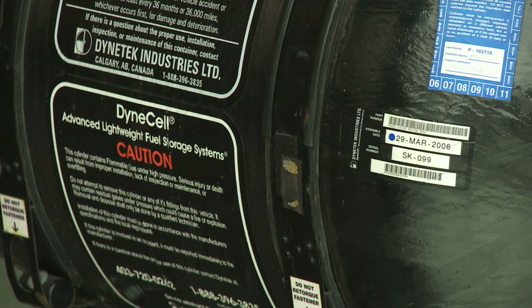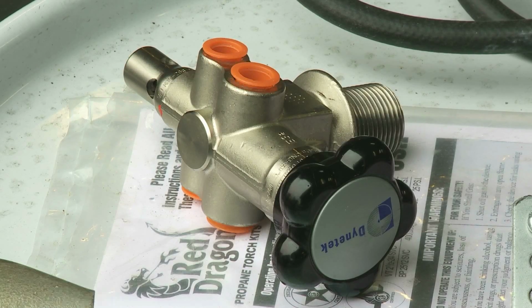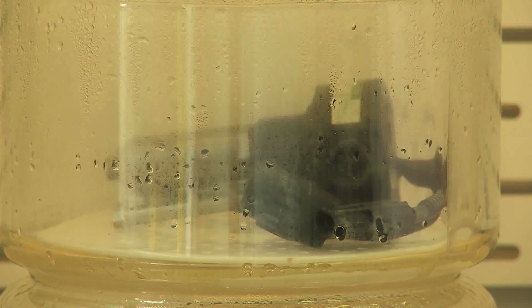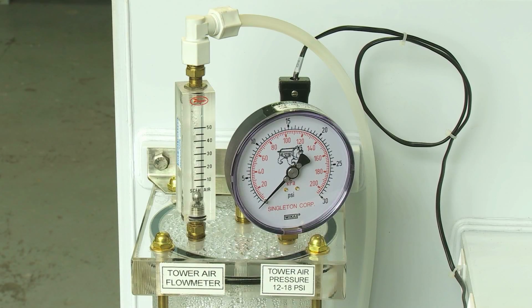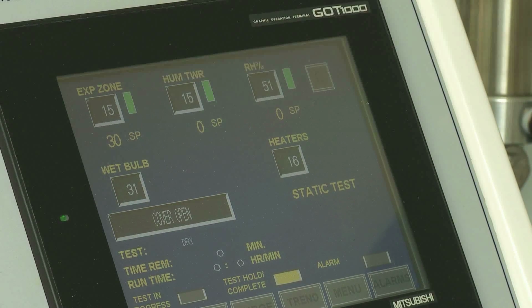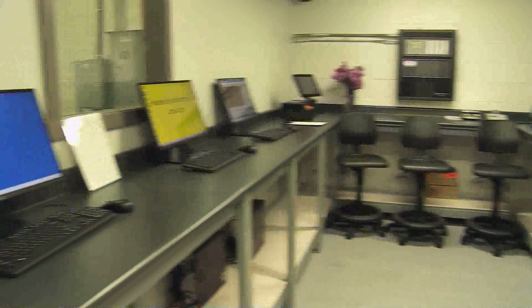We also test all the components that go into the high-pressure fueling stations used for natural gas and hydrogen-powered vehicles. So that could be hoses, storage tanks, dispensers, fueling connectors. There's many components that go into these facilities. And finally, we also test all the components that go into lower pressure fuel systems used on liquefied natural gas and propane-powered vehicles.